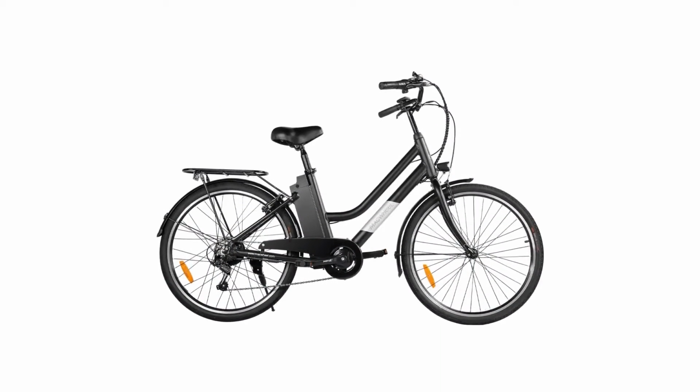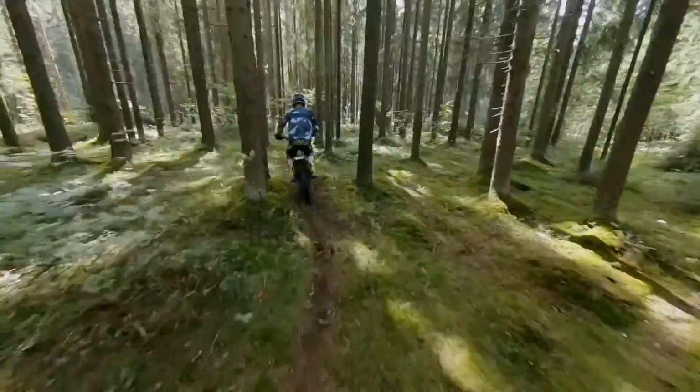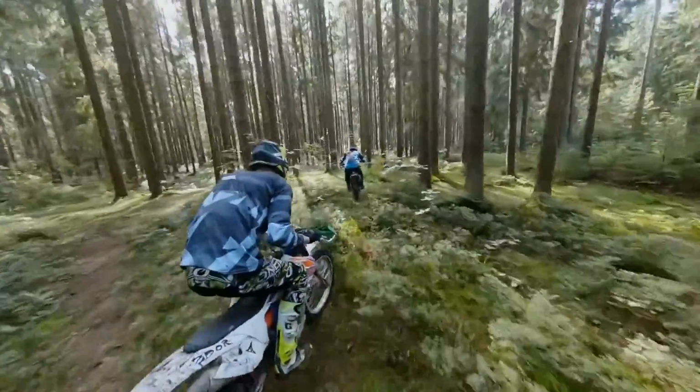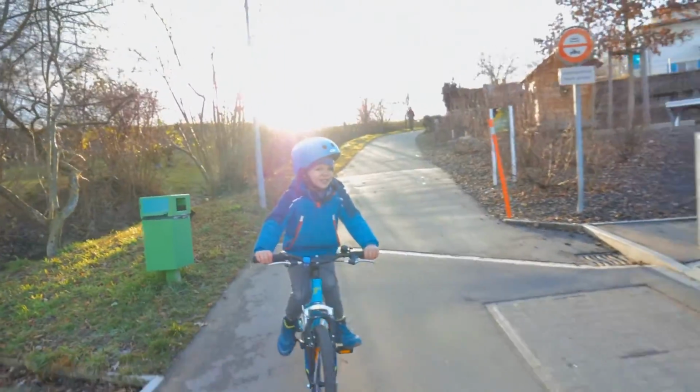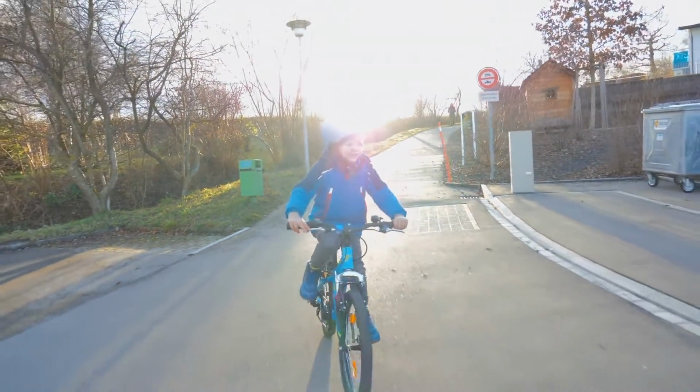With a 250 watt rear hub motor, the Macwheel can't match the power output or top speeds of the faster, more powerful competition. This lower power output, however, is one of the main reasons it can travel such a long distance on a single charge.